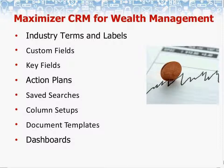So we've changed industry terms and labels. Maximizer, for all of you that are using it today, understand the concept of a company and an individual. In the Wealth Management Edition, companies are not called companies, they're called households. And individuals are not called individuals, they're called clients. You'll see a number of areas where we've chosen terminology that's very specific to your industry so that you understand that we do understand your industry and it'll make you more comfortable not having to think, well, what does that word mean in my world?